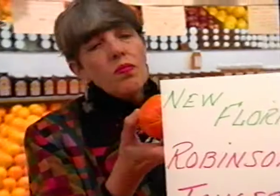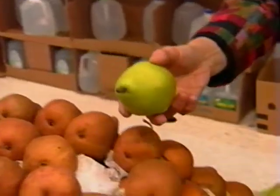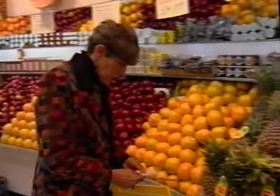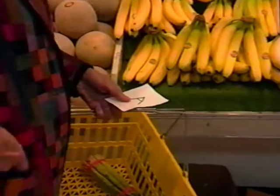Every week I would pick out vegetables and fruits that began with one letter of the alphabet. I would study them, and then I'd paint them. When I finished those, I'd come back and find fruits and vegetables that began with the next letter. Today is an A day.